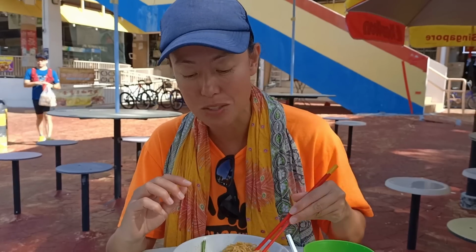That fried wonton's really nice and crispy, and it's got a nice bit of oiliness to it as well. Delicious dish, lots of different textures and flavors. It works really well together. Great start to our day.